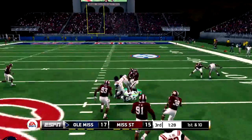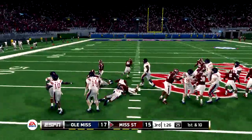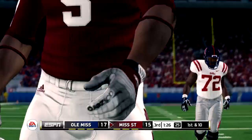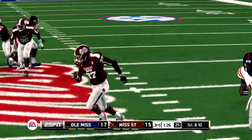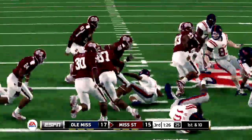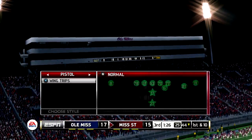He's at midfield. And now the ball is loose. It's recovered. And he's tackled at the 44. The running back won't be happy that he lost the ball. He's got to forget about it and get ready for the next series. His offense is going to need him again.